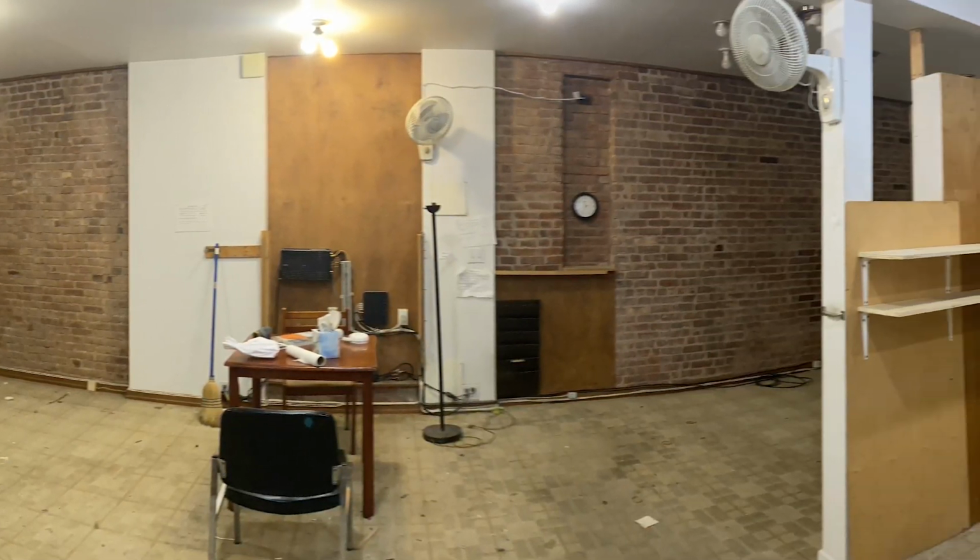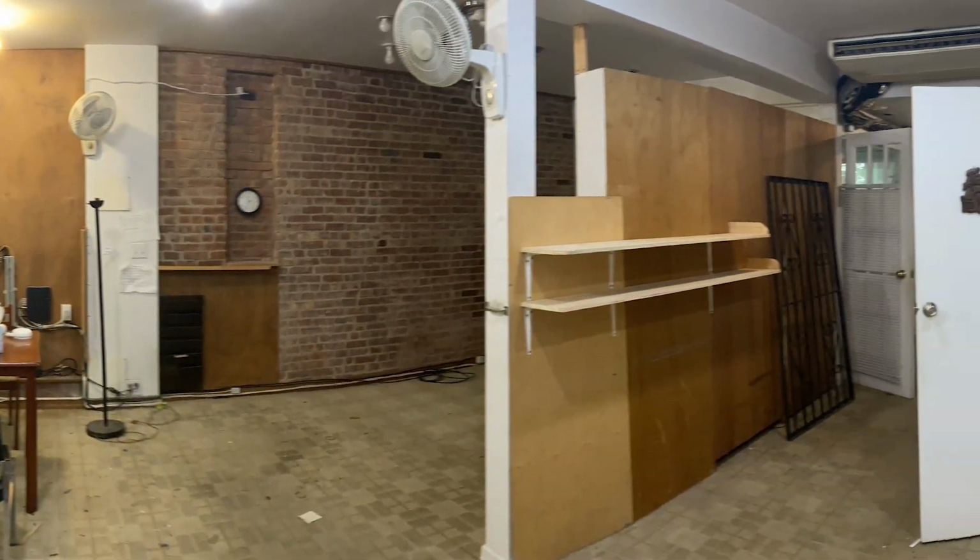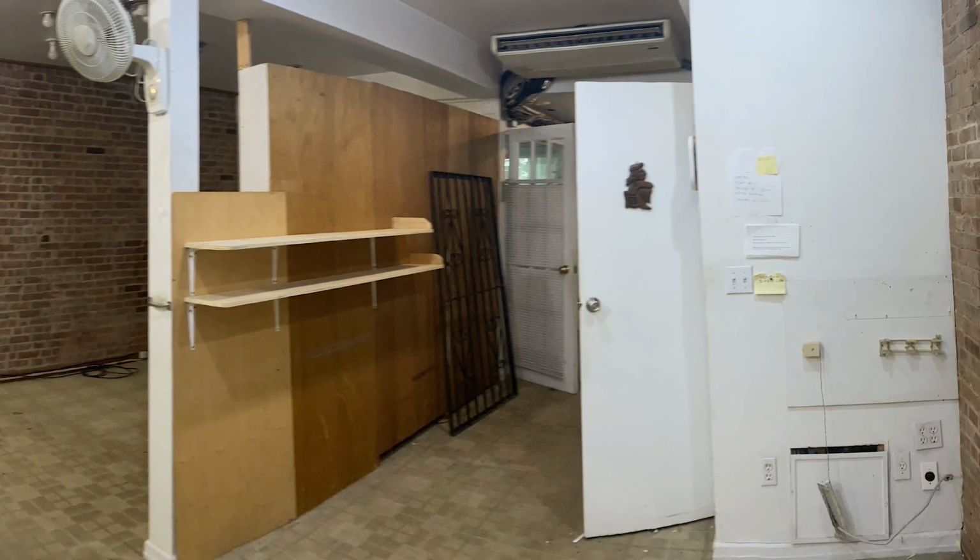Now the building isn't in great shape, which is actually what I love to see for renovations and conversions. Pretty much everything you see will be stripped down to the joists with new plumbing and electrical from scratch. So this bathroom's gonna go, and so's this kitchen.